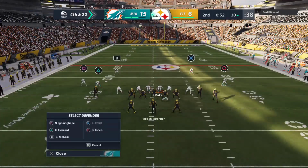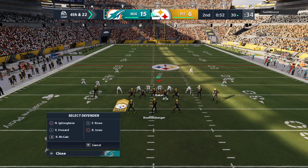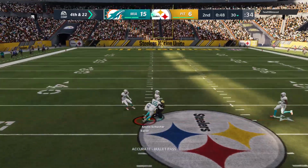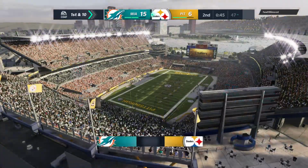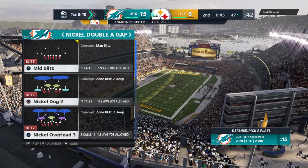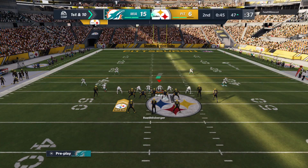And how about this? 4th and long, and they're going to go for it. They'll indeed go for it with Roethlisberger. And he'll be taken down, but not before they work it across midfield. Now the Steelers use the first of their 3 timeouts, as the clock will stop with 45 seconds to go in the first half.